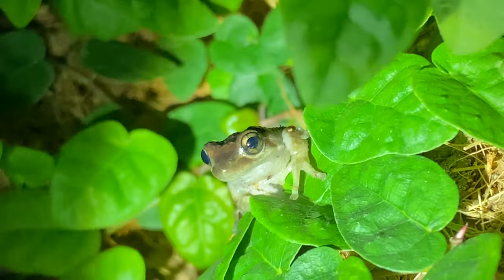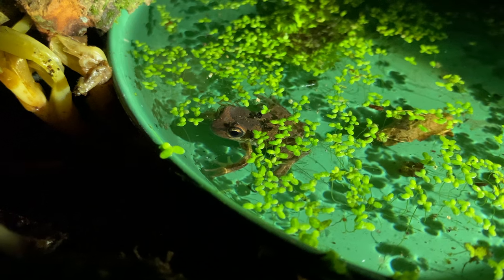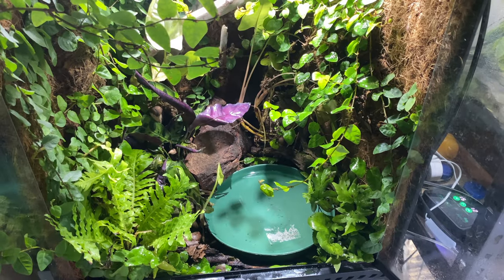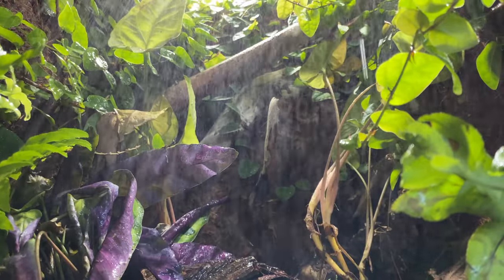Now, they spend most of their time in the plants and climbing through the levels of the enclosure and enjoying the arboreal elements. Now, because you can keep these guys as pets, they are in the pet trade here in New Zealand, so creating a suitable habitat is absolutely crucial for their well-being. Now, I've set a terrarium that mimics their natural environment as best I can, of course, with plenty of hiding areas, plants, and a shallow water pool for them to enjoy. They are frogs at the end of the day, still need humidity and moisture. Now, we will get there.